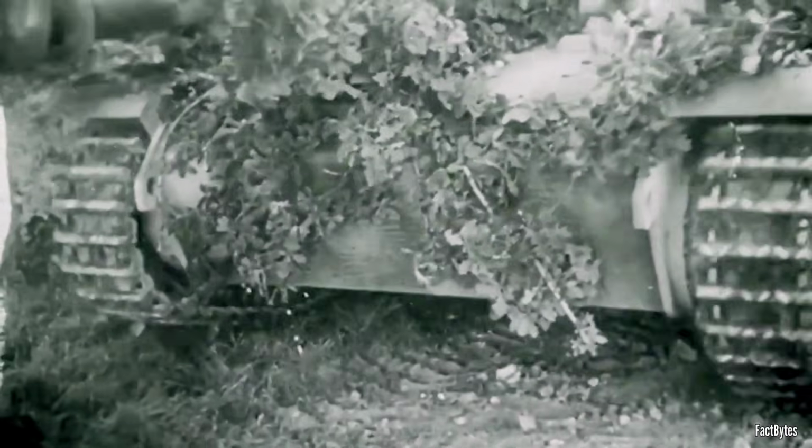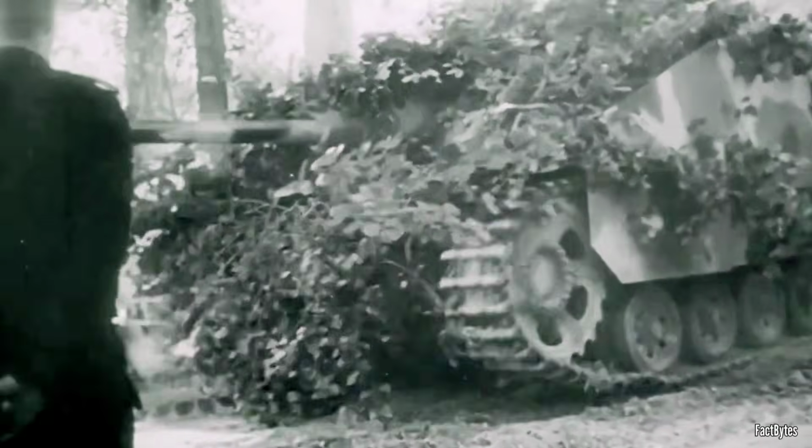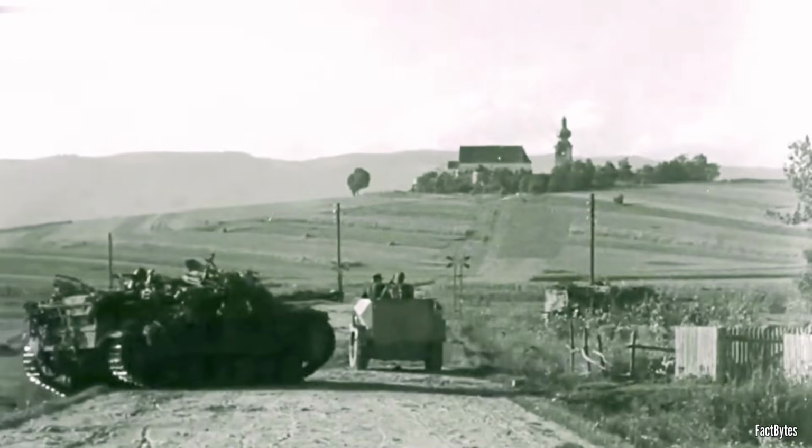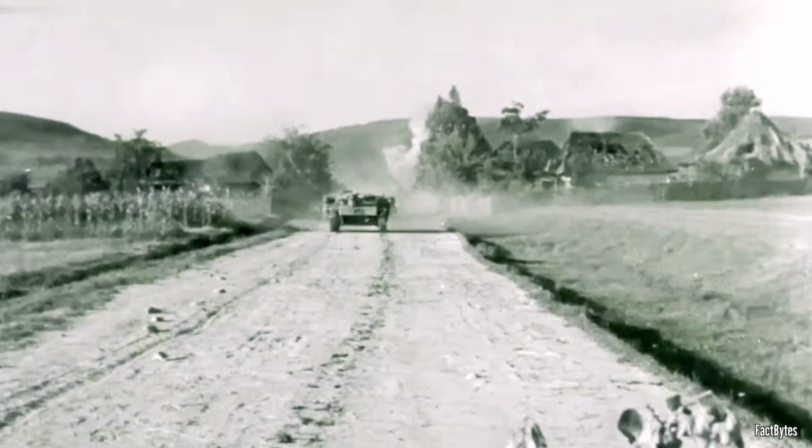Using the natural cover of the bocage, StuG crews dug firing pits behind thick hedgerows, placing their vehicles so only their gun barrels protruded through tiny gaps. Spotters hidden in trees relayed Sherman movements by radio.